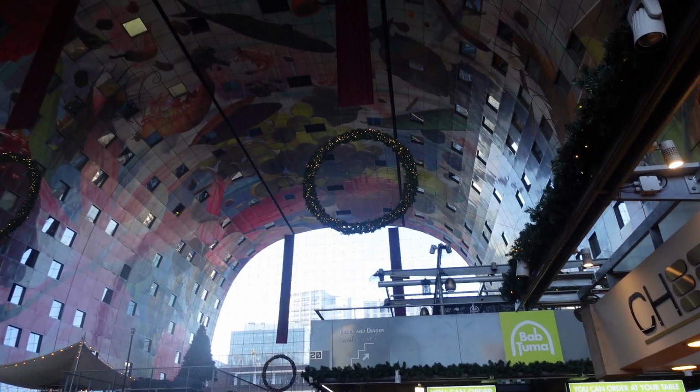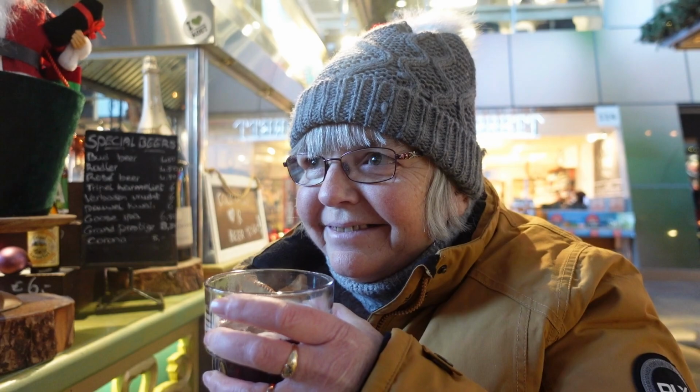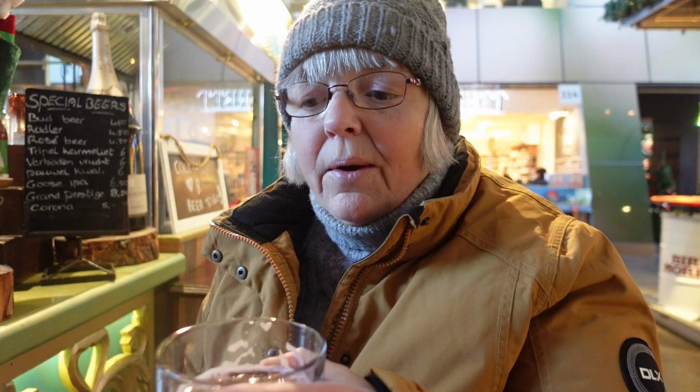Today it was minus 2, and as well as exploring all the food halls again, we wanted to find something warm to drink. And this is what we found, some glühwein. So let's see what your glühwein's like. Your face will tell a thousand stories. You reckon? It will, yeah. Very experienced at this. Got ginger, alcohol. Oh, actually, that's not too bad.